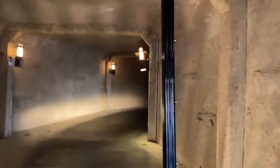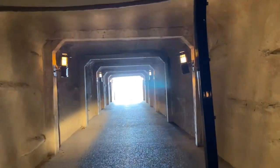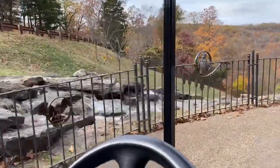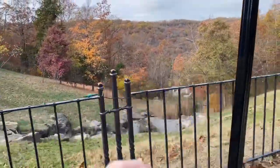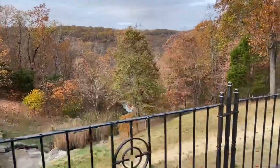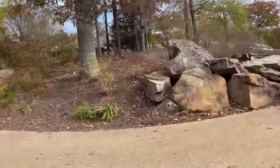Okay, it feels like we're going in the mine. Remember the mines down at home? I can see out the other side. Phew. Oh god! There's a bear in here. I didn't like that. By that bear or Sasquatch, whatever it was.